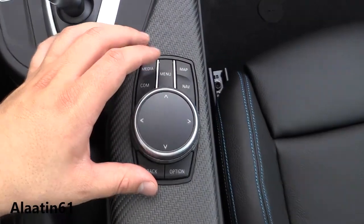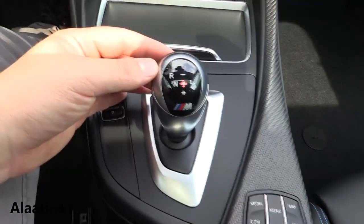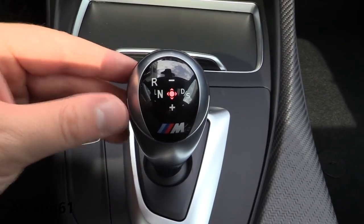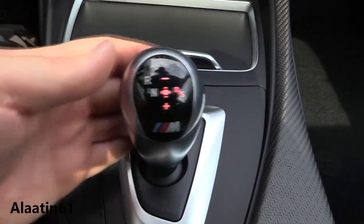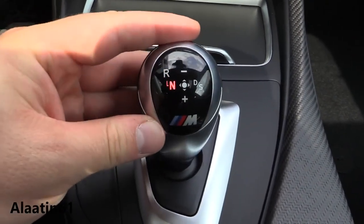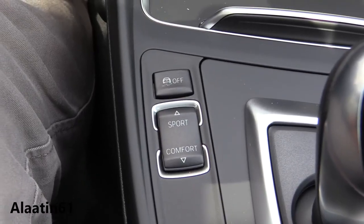You can also write the address down. These chrome parts are new. Looks lovely. You have the special M2 M gear lever on the right side. When you do it again, you can shift for yourself. Neutral, reverse, just like that. Leather and Alcantara on the gear lever. You have the sport and the comfort mode. You can turn off the ESP.